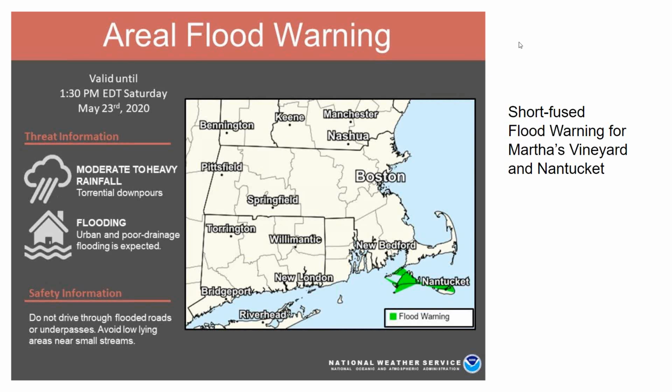So as Frank had said, we did put out a flood warning for Nantucket and Martha's Vineyard. I think he said it was at 10 a.m., but it was until, as you can see here, 1:30 p.m., for the heavy rainfall, as Frank had kind of alluded to.